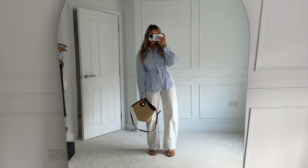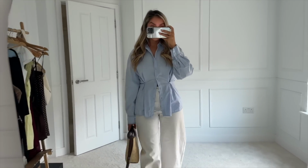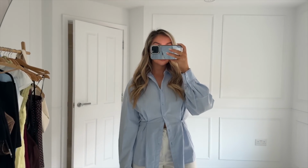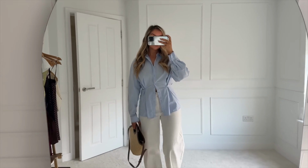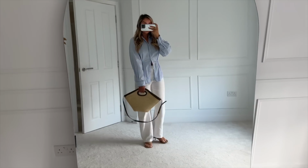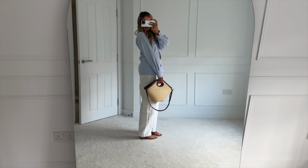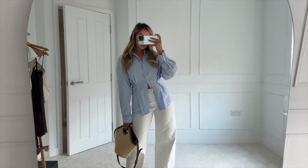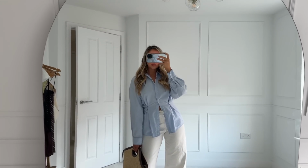So yeah, they are £39.99. I think they're like a barrel leg trouser, and I do like a barrel leg trouser. Got them in a size 8 and they fit perfect. I just never know what size I'm in Zara. I feel like sometimes if you go for a wider leg, I am typically a 10 on the bottom, but 10s are normally too big in Zara if they're a wide leg kind of fit, so I do size down. But yeah, I tried them on and they fitted so nice.